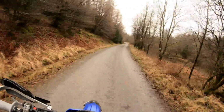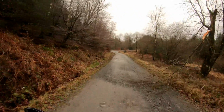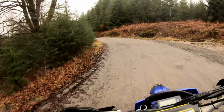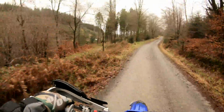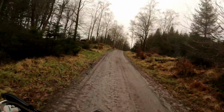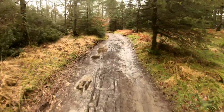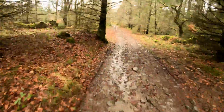This green lane used to be one way. Used to be. I've checked and double checked, and it doesn't seem to be anymore. I don't know if there was a lot of traffic on it or what it was. Never used to be able to come this way. It was always the opposite way. Now, I may be wrong, but I've checked and double checked, and there's no indication of it being a one way anymore.